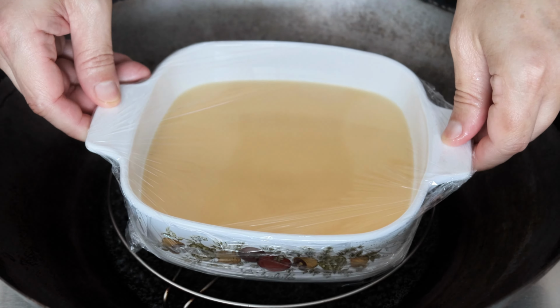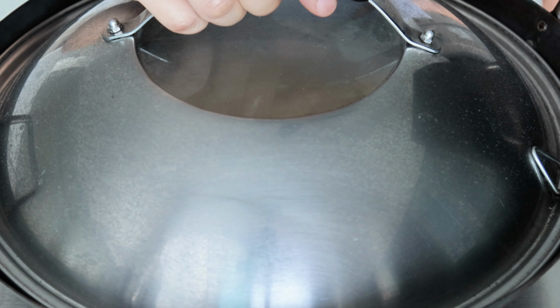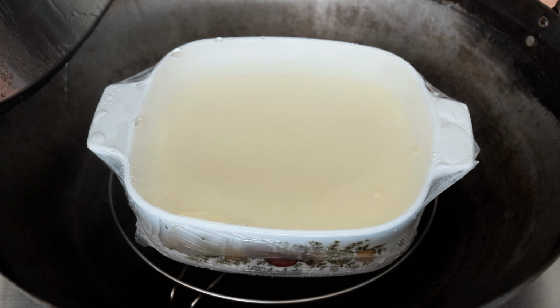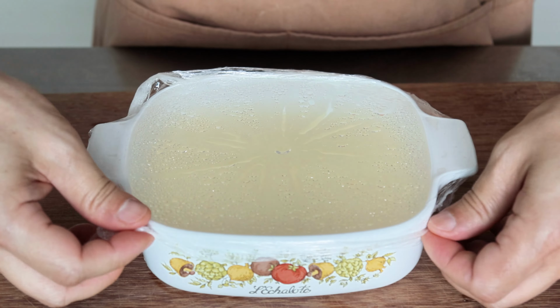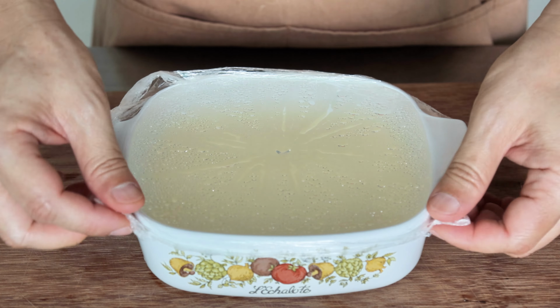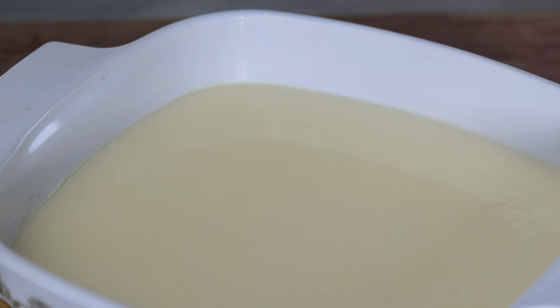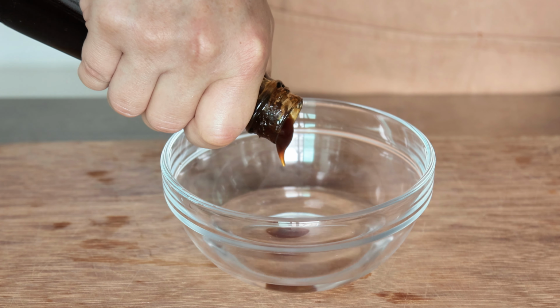Steam the egg over a medium heat for 10 minutes. After steaming, you should get a very smooth and glossy surface. Now, for the meat sauce.